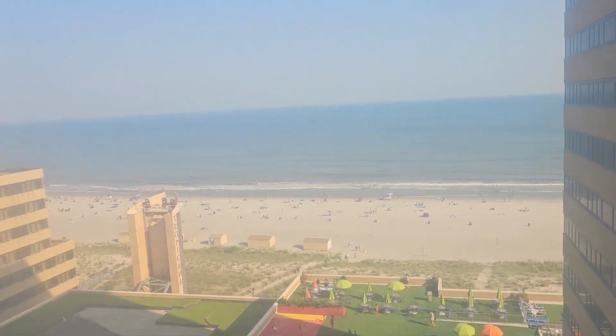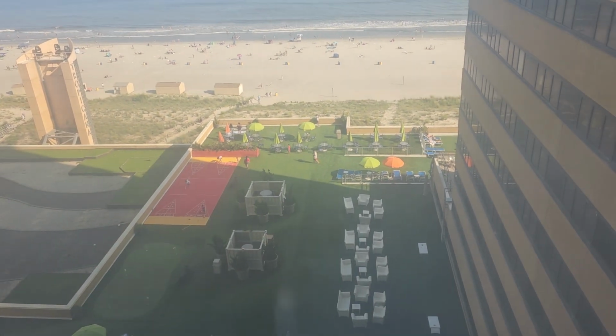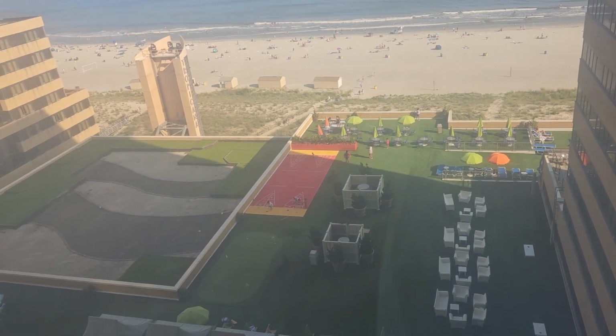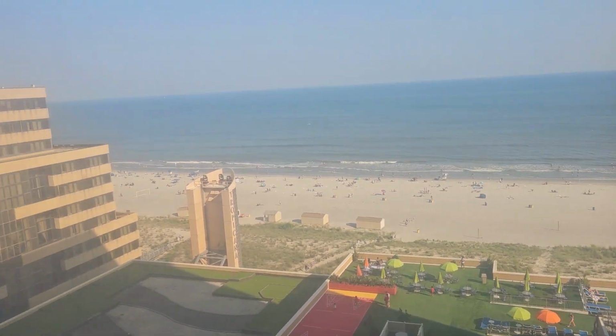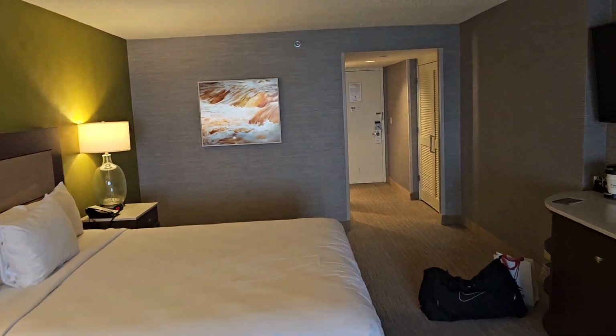You got an awesome view of the beach, Atlantic City Beach. Where's the pool? The pool should be to the right. If I'm not mistaken, it's cabanas. Okay. This is definitely dope. I love the spot. Location is ideal and is right upstairs from guest services or the elevator.